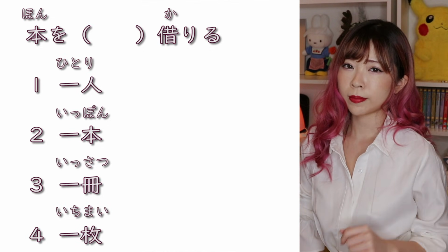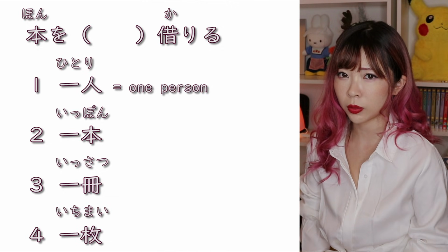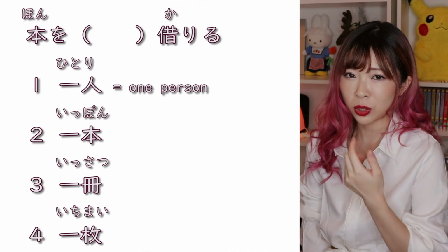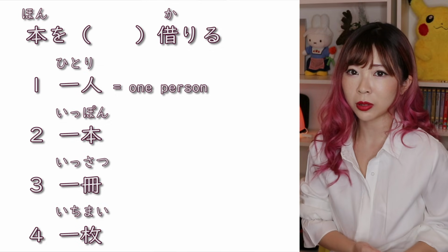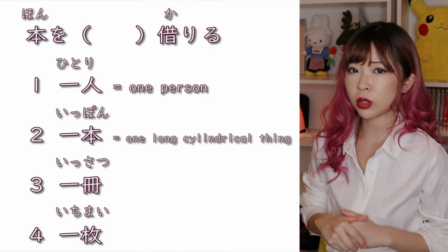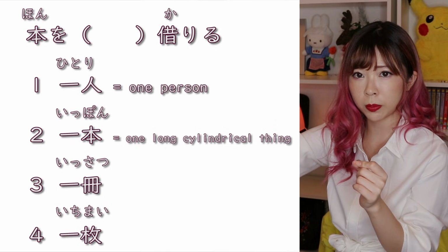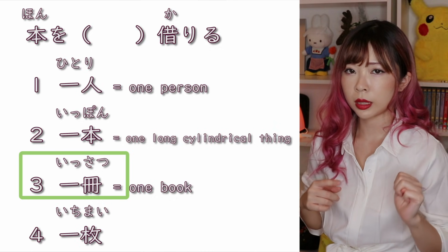The first choice. 一人 means one person. Okay, so that's the counter for people. The second one, 一本. So this is a tricky one. You see the kanji 本, so you will think, oh, this is the correct one. Nope. So the counter 本 is used for objects that are long and cylindrical. So chopsticks, we would count them with 本. 一本, 二本, pens, bananas. The third one is the correct one.